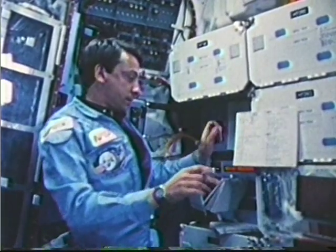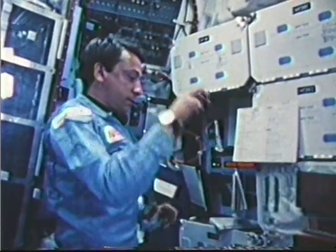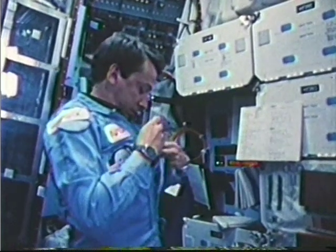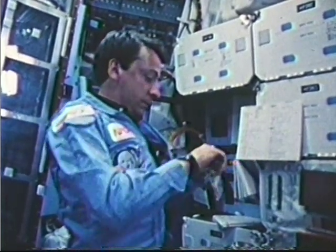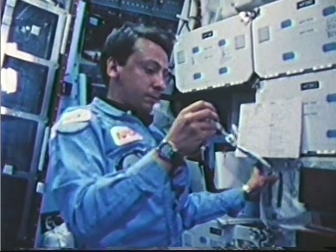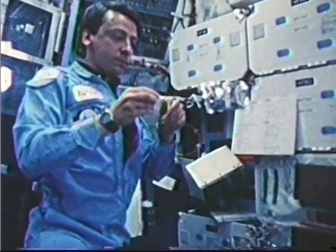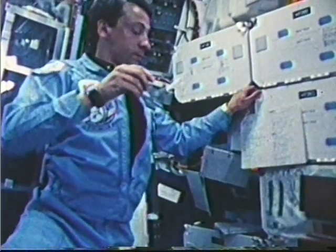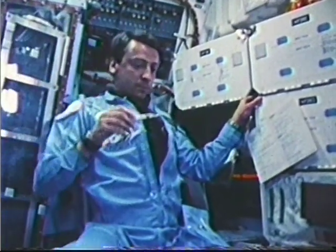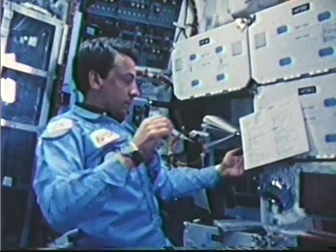Charlie Walker is on his 2nd space flight, a McDonnell Douglas engineer. Behind him is an electrophoresis machine. This processes pharmaceuticals, and Charlie is taking samples of that particular pharmaceutical, putting them into a sample board. As you can see, he needs to hook a toe under something to stabilize himself. He's having a little hard time floating around. Now, that was more or less deliberate to show you the effects of zero gravity.